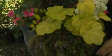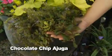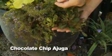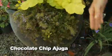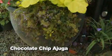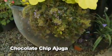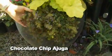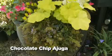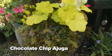And right here, I want you to see this also. This is an ajuga, the chocolate chip ajuga. It's on the downside of its blooms. But this is a ground cover, so you could either use this as a ground cover to add to your shade garden, or you could use it in a pot to trail over. A lot of people think they can only use English ivy. No, there's a lot of different things you can use. Well, the nice thing is, once the ajuga is done for the season, you could take that and plant it in a flower bed. Absolutely, or take little starts off and go with it.